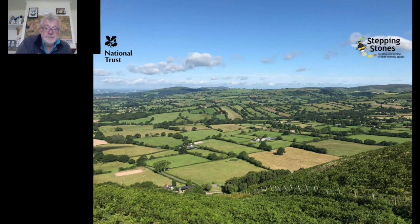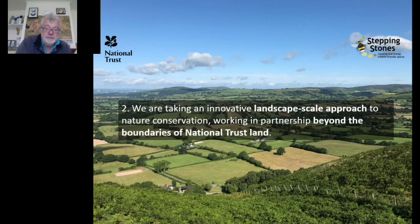So this is the view from the Long Mynd across that new bit of land that we bought with Fir Tree Farm at the bottom to the Sniper Stones. This is the landscape, this beautiful landscape. Still got lots of very good ingredients in it, nice hedgerows and so on. And hopefully even more in the future.